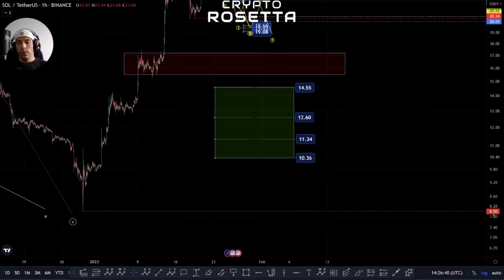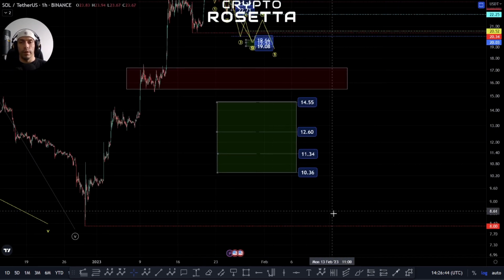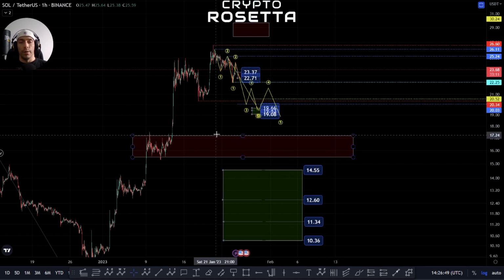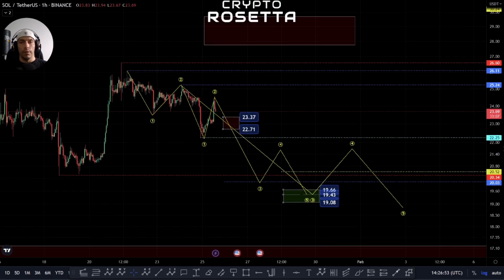For as long as we hold this $8 area, we can look at bullish potentials out of here. But if we actually start to break down and take this low, then effectively all impulsive structure becomes invalidated. So we're just going to have to give it a bit more time.